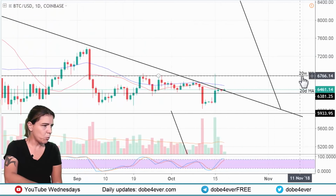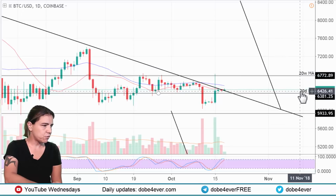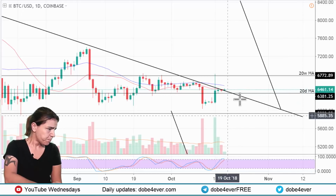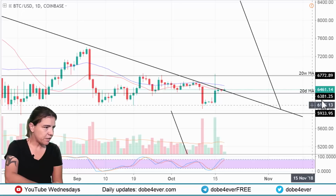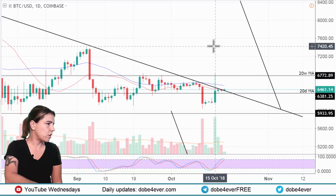I have here the 20-week moving average and the 20-month moving average. For some reason, I put a D here. This is a 20-month moving average. So yeah, you can see the range is getting very, very tight between 6.4 and 6.8 here. So yeah, one of these two is gonna have to give.